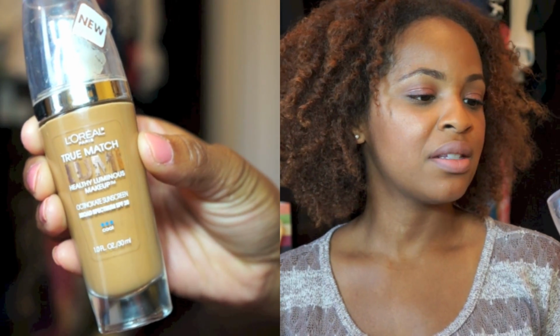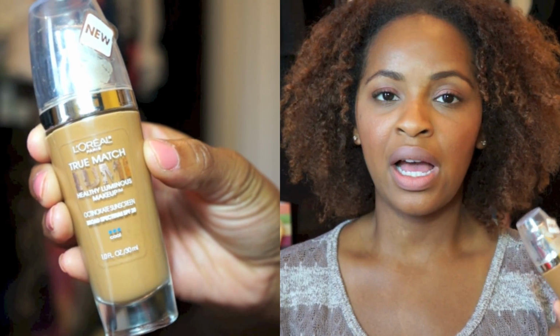First item I have is L'Oreal True Match Lumi Foundation. I'm in the shade C6, and I discovered this last summer and it quickly became one of my favorite foundations. It's really the first foundation that I tried and loved from the drugstore. What I like about it is that it provides a dewy finish, but it does not make me oily. And it also provides coverage. It's a light to medium coverage, but definitely full-on medium. It's not like a tinted moisturizer, so I really do like it.